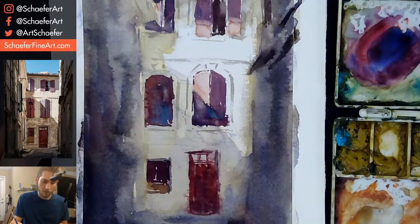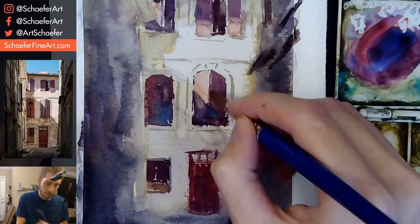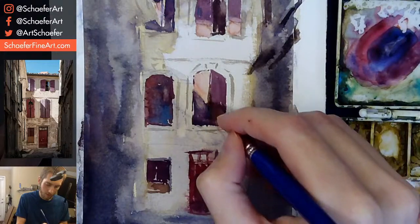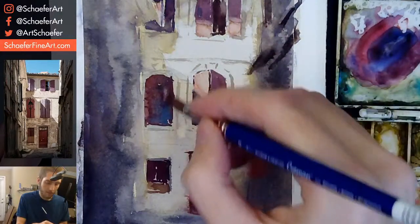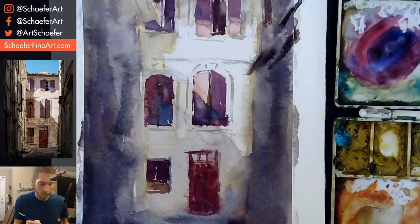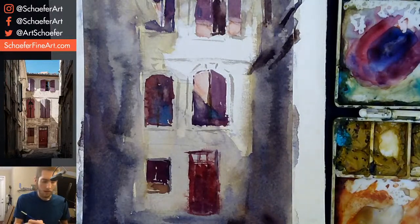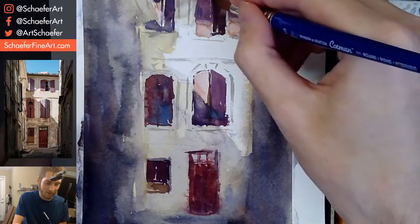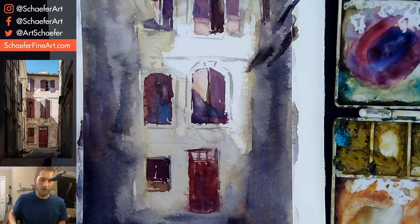Don't need to do too much here, just a little bit here and there. We can put a darker line here, and the shutters. I'm gonna have to paint that lantern back in. Can't forget that. I totally lost the drawing of it, so I have to just make that up again. No biggie.